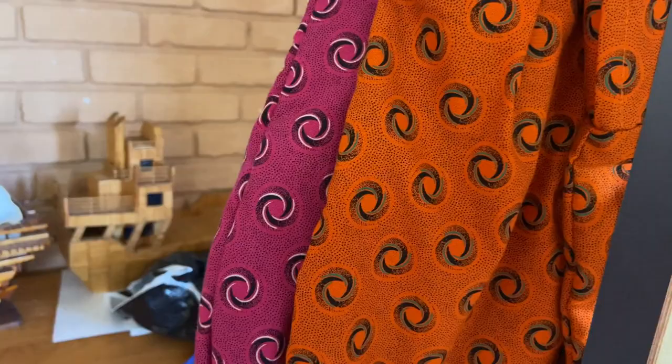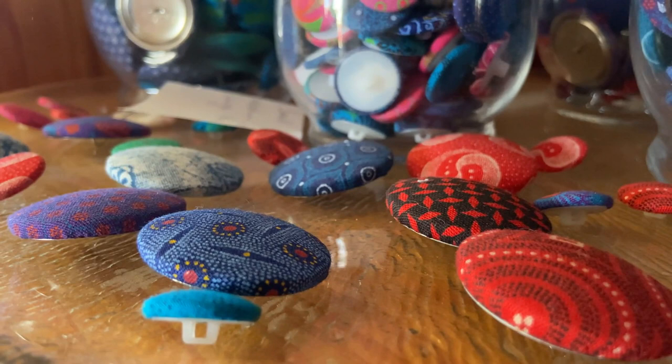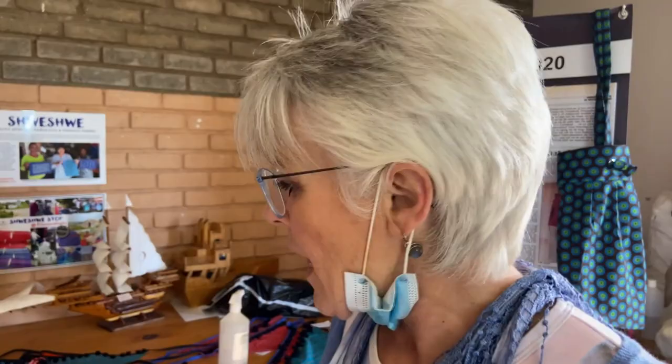The shweshwe here really feels as if over time they've worked the ink and the material better together. The material is not as firm as it used to be, to the extent that you couldn't make a dress before washing the fabric first. It felt like it was very hard. It has got a beautiful texture now. They've really brought that down to a beautiful fabric.